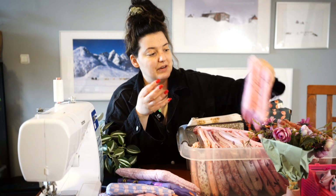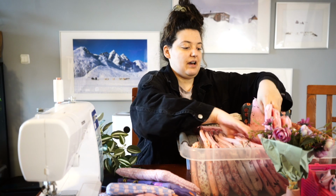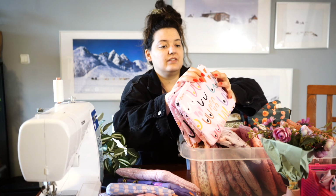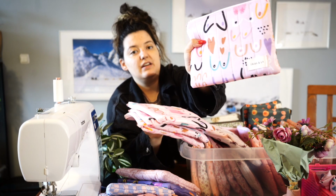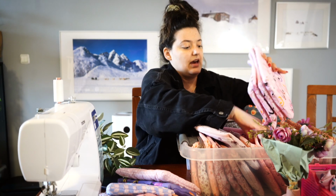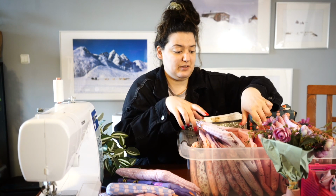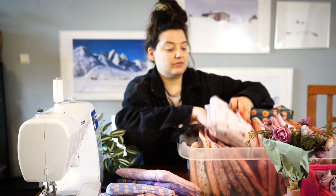Anyway, I have these pink ones. They're very cute. I have these other boobies. This pattern I bought off the internet. I print most of my fabric, which is very difficult, and moreover, it's very expensive. Some roses. I haven't sold one of these, but that's okay.